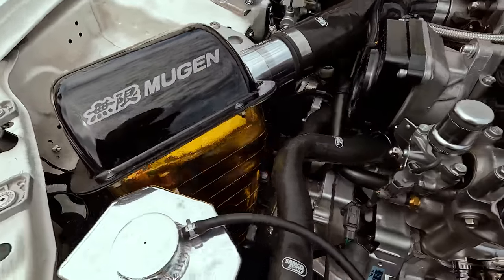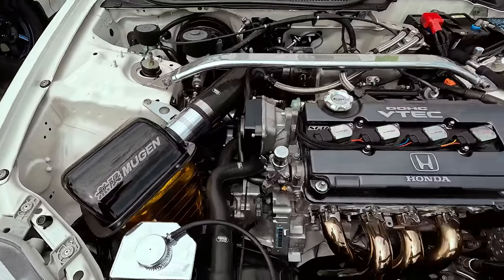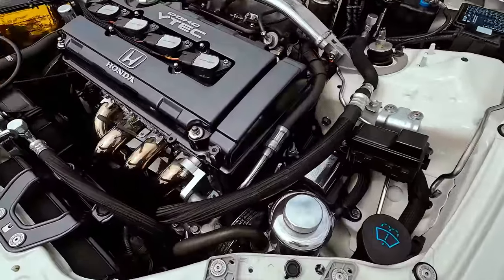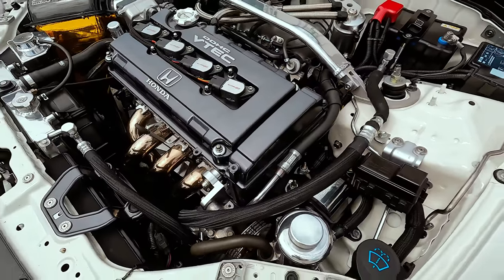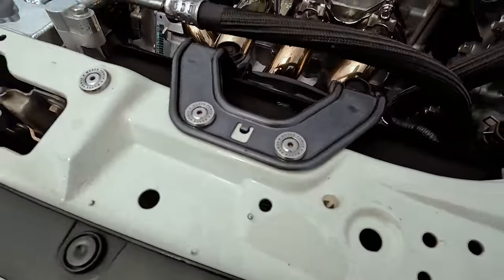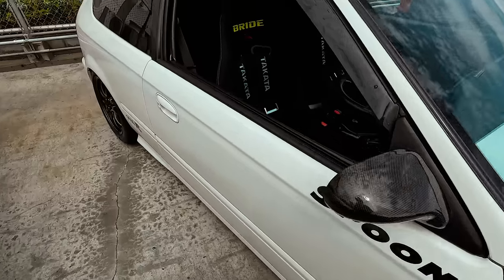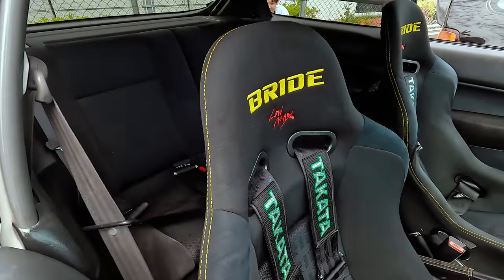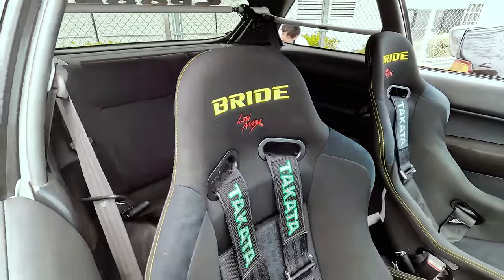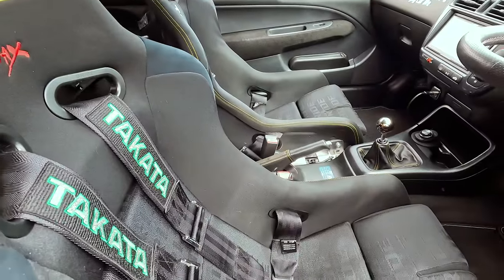Mugen airbox with a snorkel that's been heat wrapped. Still has AC, so he definitely drives this car. All sport mounts. Even got the Mugen hardware here, of course. It has these very limited edition Bride seats in yellow. It's like a weird gold yellowish tint that matches the shift boot and the e-brake.